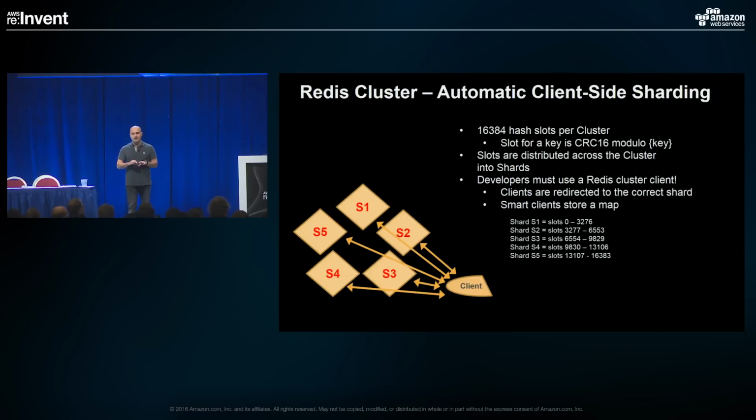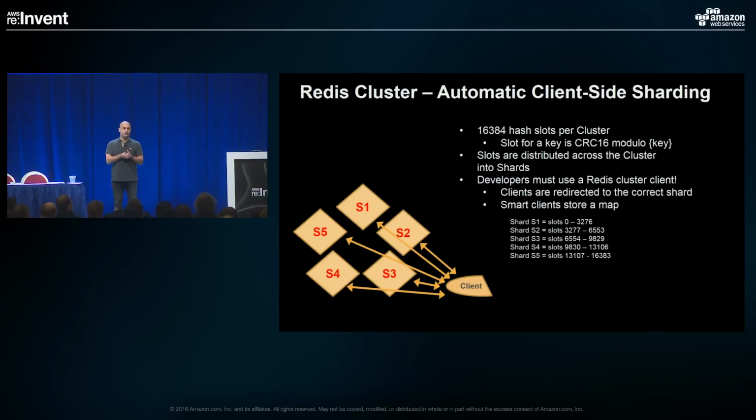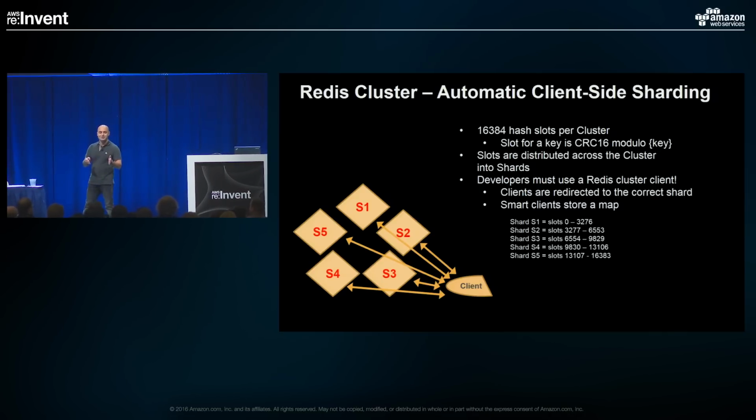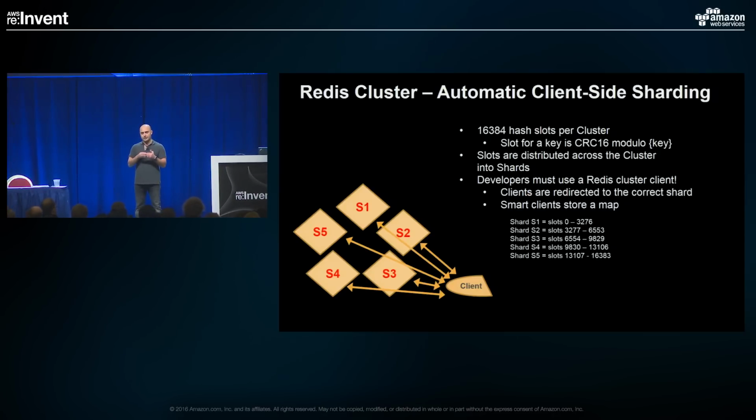And before we dive into how sharding looks, let's talk a little bit about the client. Essentially, the way sharding works is you have 16,384 total hash slots. Those hash slots are distributed across your shards. By default, that distribution is an equal distribution. So if you create 5 shards, those hash ranges will be distributed across those shards. Your actual client, being the driver or the client code that you're using to connect to Redis, has a map of every shard that has those hash ranges, as well as any read replicas for that individual shard.